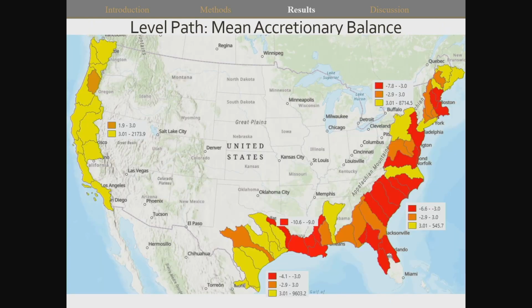Here's the results for the level path analysis. So in red are all of those hydrologic units that are below the global sea level change amount. So they do not keep up with sea level rise, everything in red. Everything in orange might keep up with it, and yellow is doing fine. That's the level path analysis. This is the mean average for the hydrologic unit.